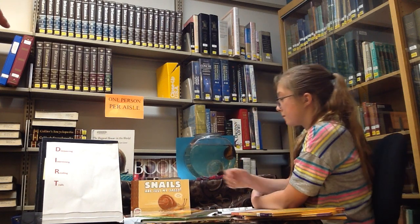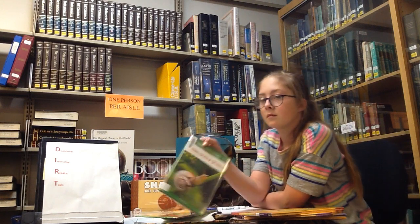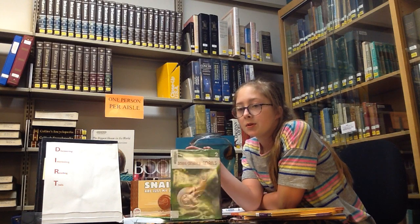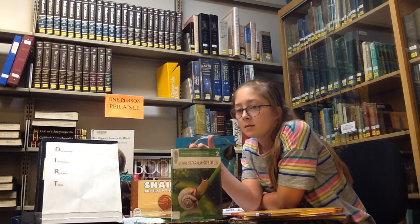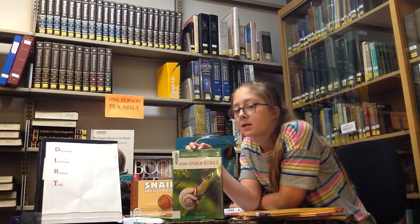To get the dirt on snails, we're going to read two books on snails. These books are nonfiction in the 594 section of the library. You can find these and other books on snails, books like Snaily, Snaily, Snails. Can be found in a special section of the library because these books are nonfiction and beginner reader books. Be sure to get the dirt from your librarian where they are kept in your library. While I read these two books, let's see what interesting facts you can find about snails.